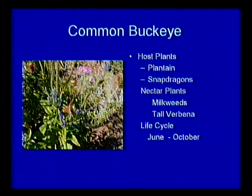Okay, this is a common buckeye. This is taken from my garden. Again, after this slide, I have a better picture of it. It's very hard to see. It's there on the midnight salvia.